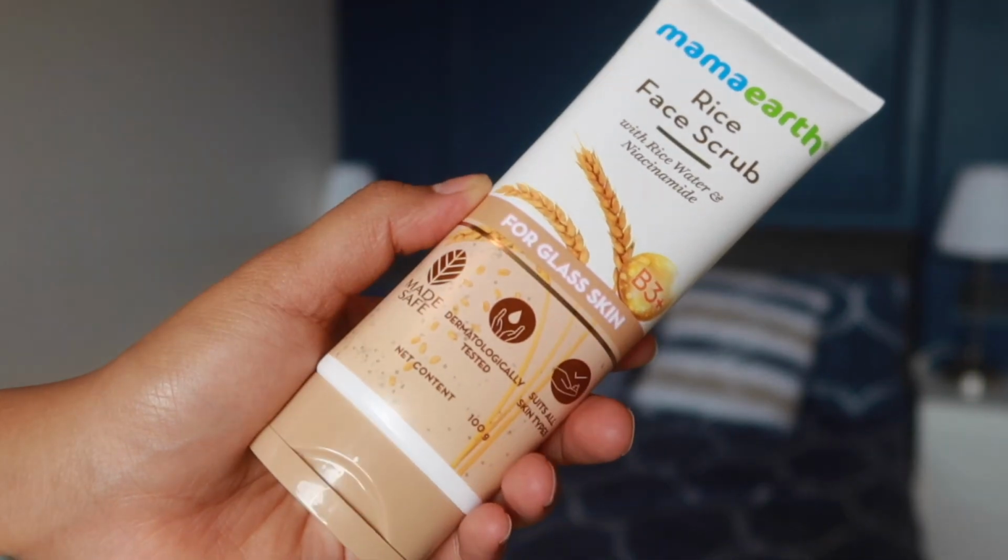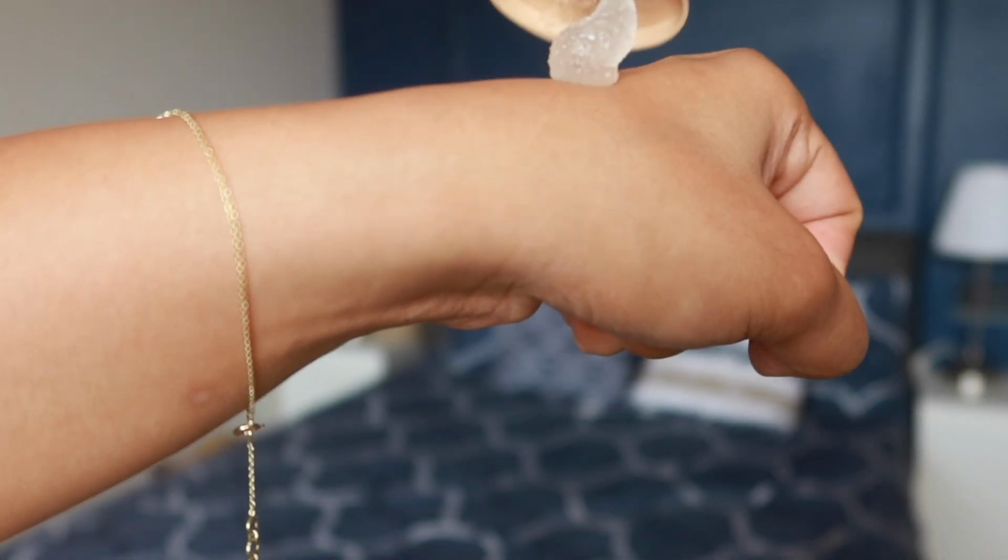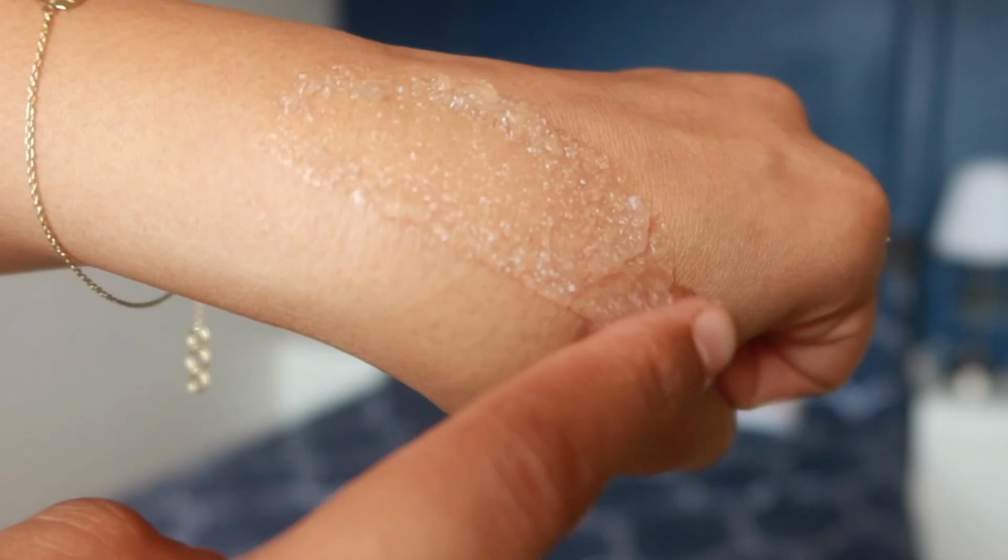This product is enriched with niacinamide and rice water. This face scrub has such an amazing texture. It literally looks like soft crushed ice. The face scrub has rice beads which help to exfoliate my skin gently. I anyway have a little sensitive skin and this does not create any kind of rashes, which is something that I really love. After washing the scrub off, my skin really feels plump and hydrated, and as you guys can see, it's glowing as well and it's not dried out, it's still rehydrated.